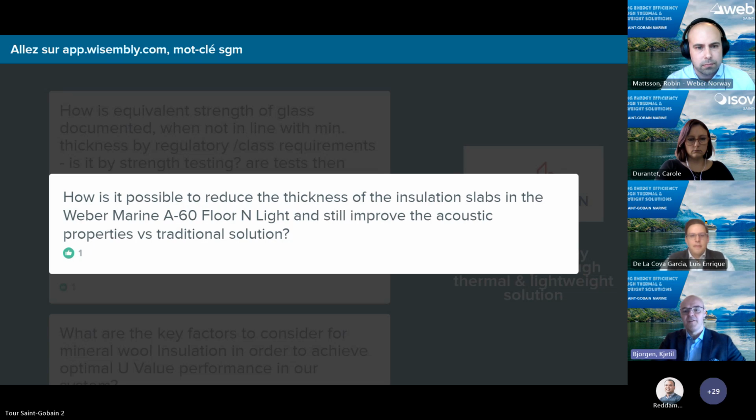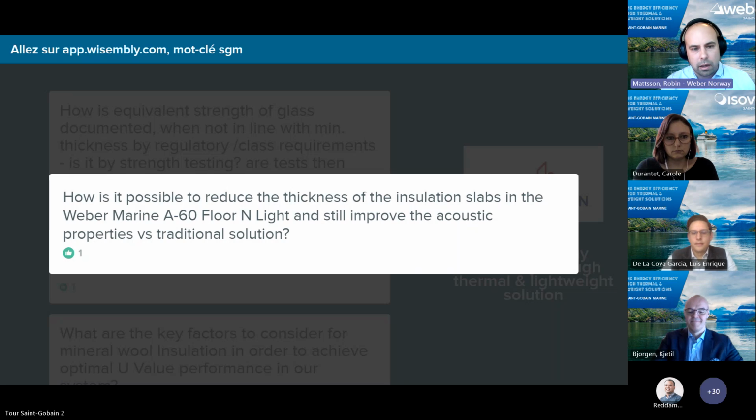How is it possible to reduce the thickness of the insulation slabs in the Weber Marine A60 floor and still improve the acoustic properties versus the traditional solution? Now, this is a good one, Robin. Yes, this is a very good question. One of the key factors for acoustic insulation is the dynamic stiffness. And the lower the dynamic stiffness, the better the acoustic values. For the insulation that we're using in our solution, we're using the Isover Vetrotech Slab 90. And the dynamic stiffness of the Isover product is about 50% less compared to traditional mineral wool with 140 kilo density. So that is why you actually can reduce the thickness, but still achieve similar or actually many times better acoustic sound values.